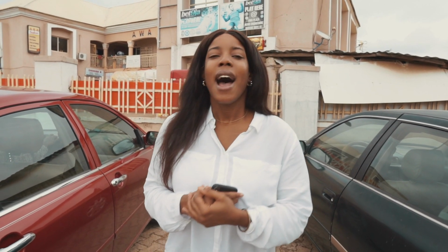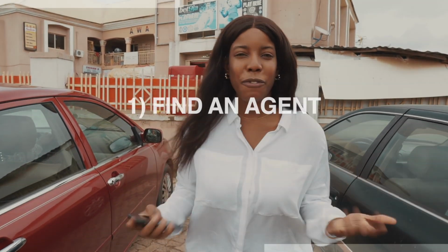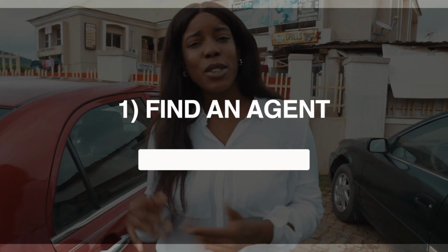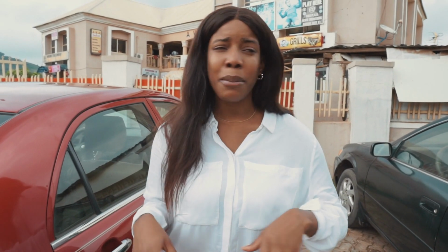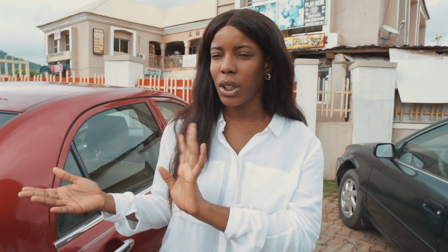And also, the first step before you get an apartment here is to find an agent. Luckily, I was able to find one, and I'm currently waiting for him at a location he told me to wait. And once he comes, we will go and check out the apartment.